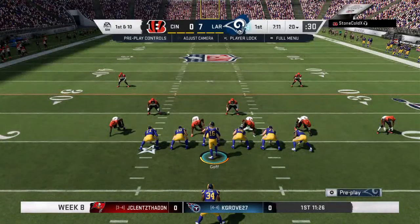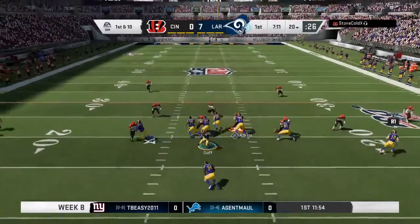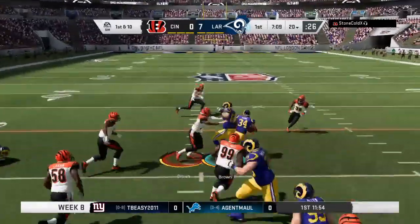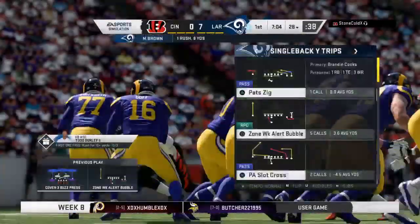Goff will lead the Rams up here, 1st and 10 at the 20. The 5th year back from Texas, this is Malcolm Brown. And they'll get 8 out of this before being stopped at the 28.